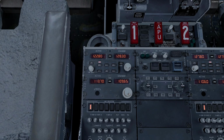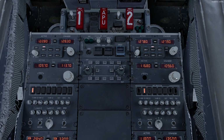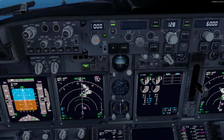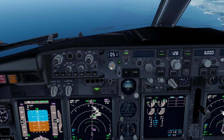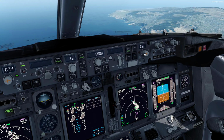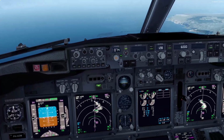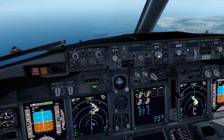Right, let's go and plug in the ILS frequency, which is 109.7. 109.7, on both sides. And we'll also set up the course, which will be 074. Like so. Cool. Actually what I'll do, I'll set this heading to 074 as well.